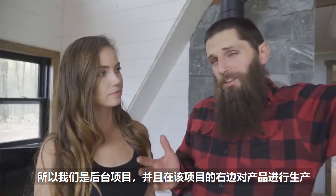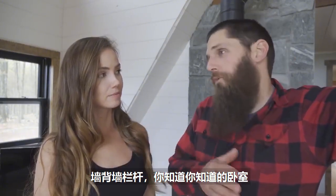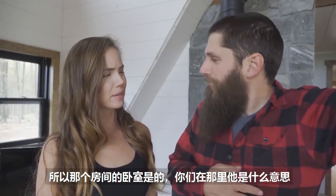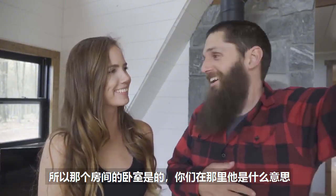So we've been bouncing around from project to project, right? Railings, back wall, railings, the bedroom, you know, you get it. The bedroom? What bedroom? You obviously didn't realize it there, huh?